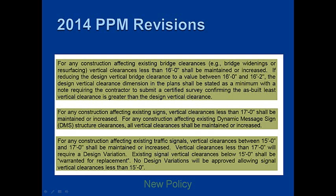The third paragraph deals with signs. It states that dynamic message signs shall be maintained or increased. You're really not allowed to decrease existing dynamic message sign clearances. And the fourth paragraph was added at the request of the DSDEs for existing traffic signals.